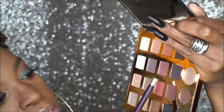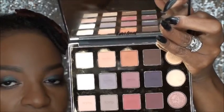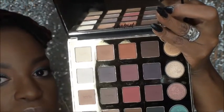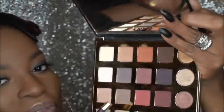Next to that is No Filter. It's a really great very warm plum color. Very, very pretty. I absolutely love the way this color looks on my skin tone. I haven't gotten a chance to use it yet, but it swatches beautifully.